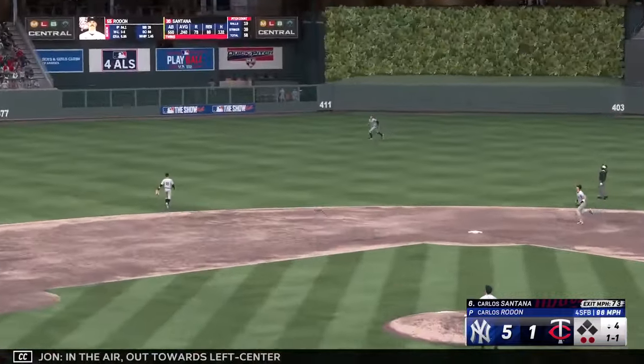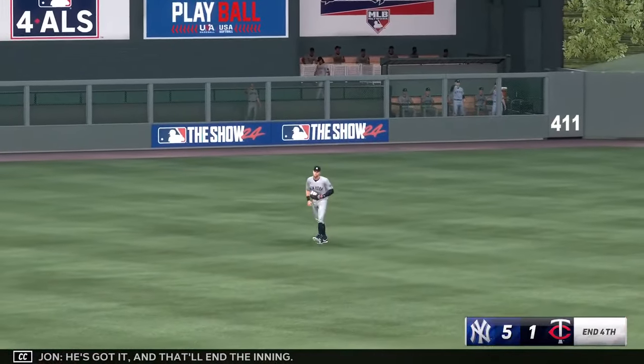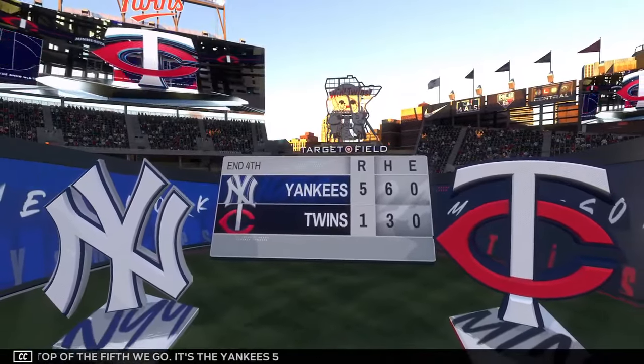In the air, out towards left center. He's got it, and that'll end the inning. No runs, no hits, no errors. On to the top of the fifth we go. It's the Yankees 5 and the Twins 1.